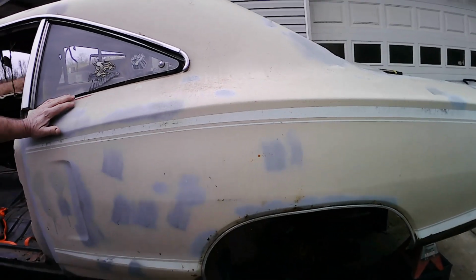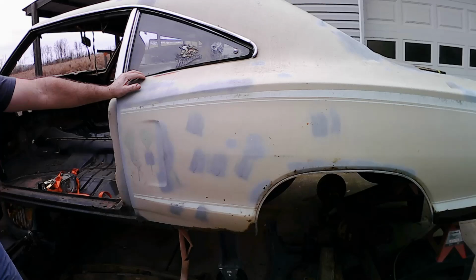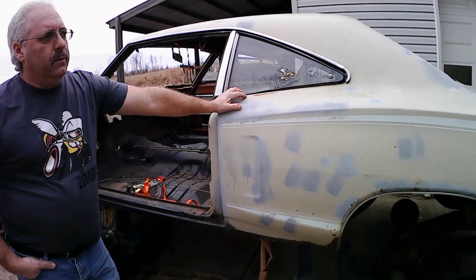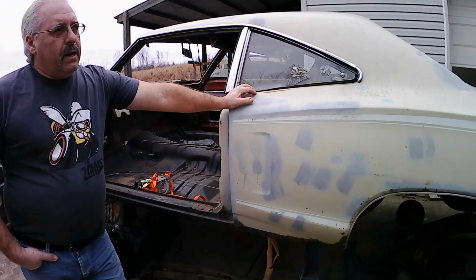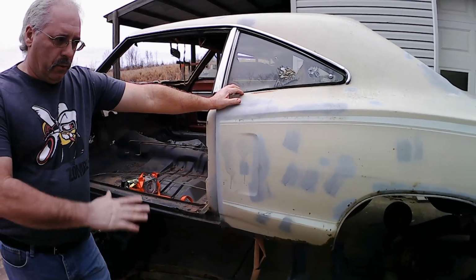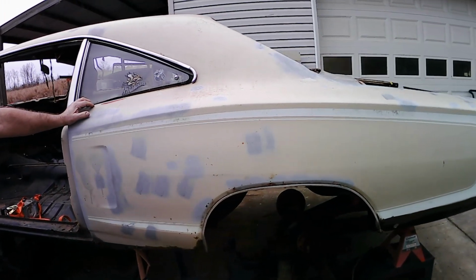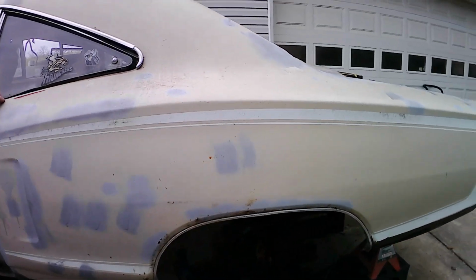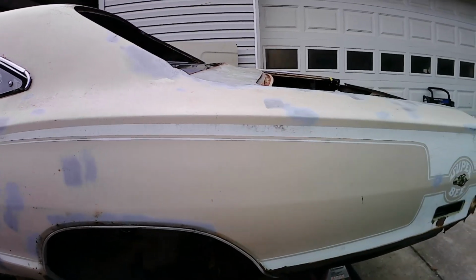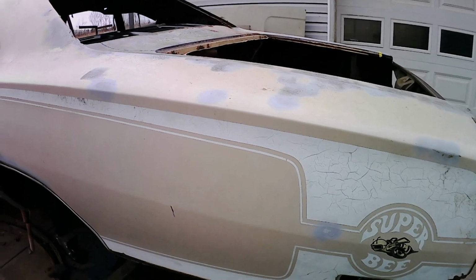Now this is a tricky part, and this is one of the reasons why Kevin decided to go with my shop to help him out with this project. We kind of wanted to showcase how somebody in their backyard could do this much sheet metal work on a car without having fixtures and jigs and everything to mount the car to, and still have it stay square and straight without getting all cattywampus.